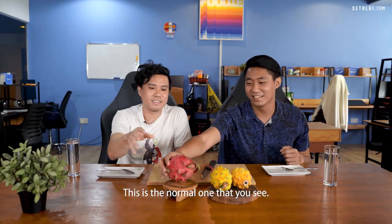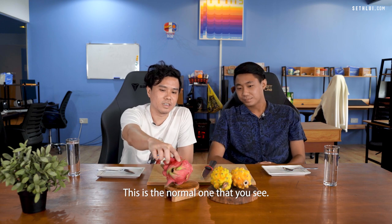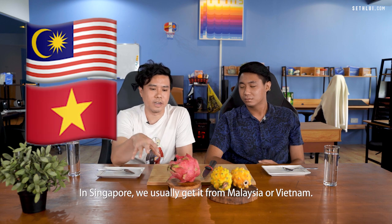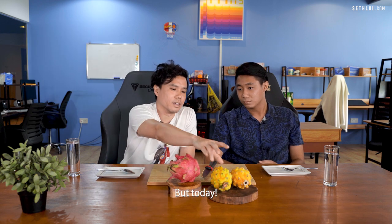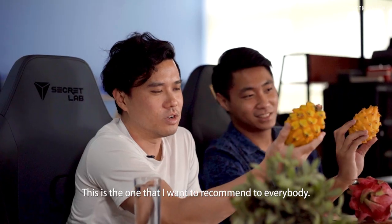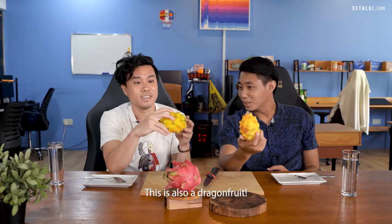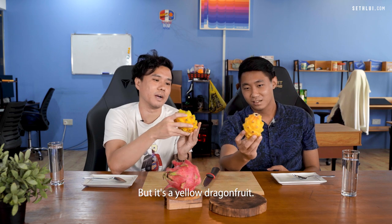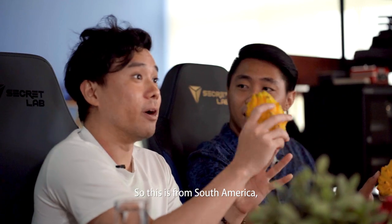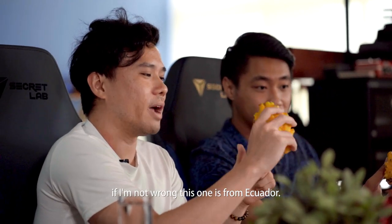Yeah, but today this is a normal one that you see. In Singapore we get it usually from Malaysia or Vietnam. But today this is the one that I want to recommend to everybody. This is also a dragon fruit, but it's a yellow dragon fruit. So this is from South America. If I'm not wrong, this one's from Ecuador.